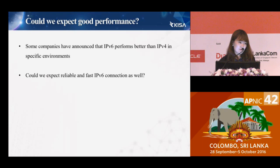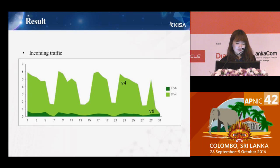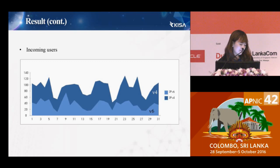This represents the amount of incoming traffic during the trial deployment for a month. As you see, the V4 amount of traffic is far more than V6. Those valleys here are just weekends. And this is the number of incoming users. The number of V4 users was still more than V6 users, and the V6 users below here are mobile users through SK Telecom and Korea Telecom.